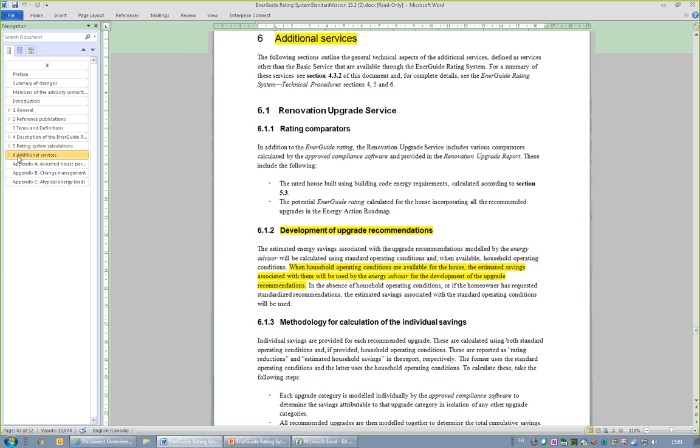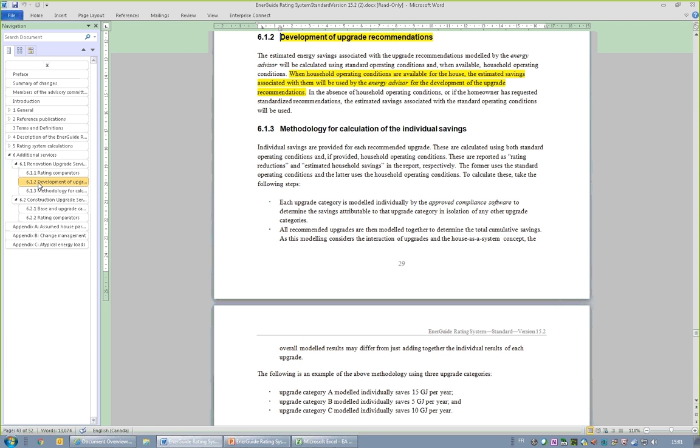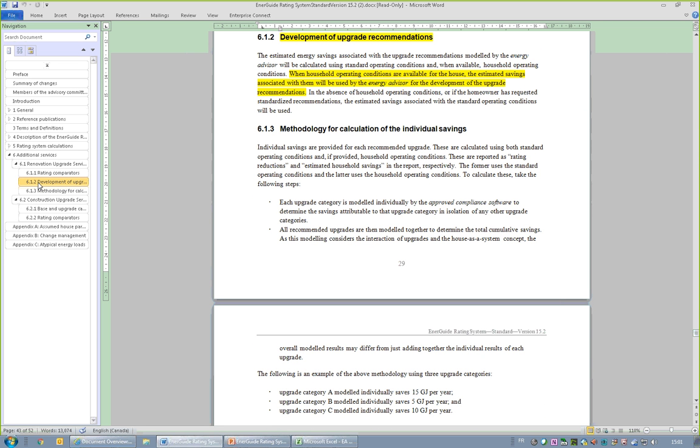Section 6, Additional Services, focuses on the technical aspects associated with the outputs of the Renovation Upgrade Service and Construction Upgrade Service for new homes. Section 6.1.2, Development of Upgrade Recommendations, states that the system promotes the use of household operating conditions as a basis for the development of upgrade recommendations. This approach ensures the report will provide the most appropriate recommendations for the family living in the home.